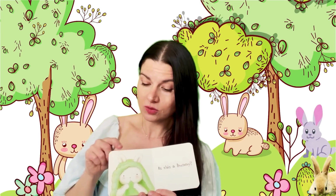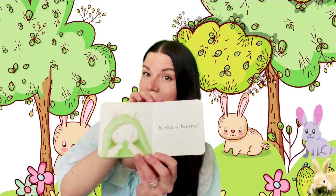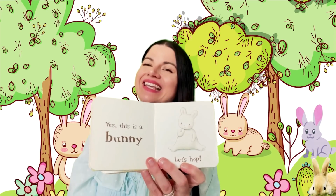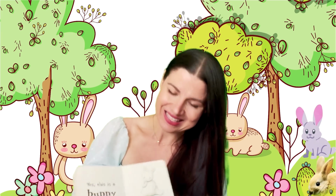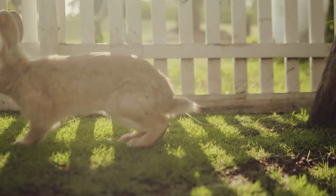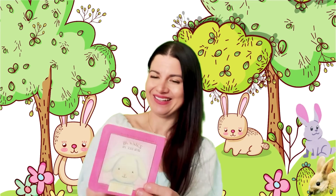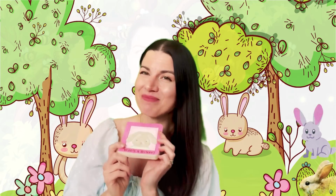Is this a bunny? I see two long ears. Let's find out. Yes, this is a bunny. Yes, let's hop. Hop, hop, hop, hop, hop. Yes, this is a bunny. The end. Wow, that was a really good book.